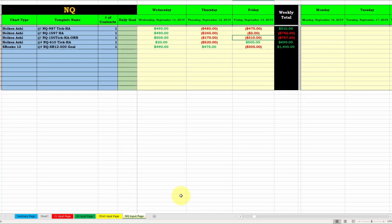And then finally, the NASDAQ. Mixed for the week. The best performing chart was the NASDAQ Super 12, which is relatively new, and that did 1400 for the week, followed by the 610 and the 987.